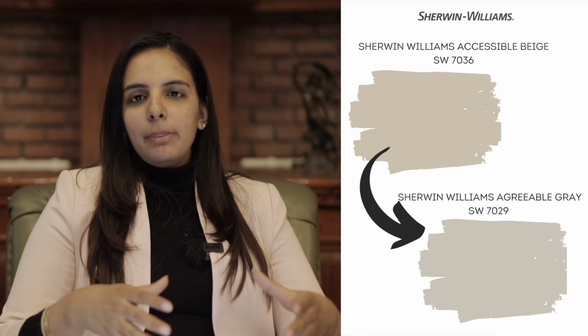Now lastly, an important aspect to consider is similar or equivalent paint colors. It's quite possible that you may not like Accessible Beige. Maybe you like something lighter or darker, or something with more depth to it, maybe more gray to it, maybe more beige to it. In that case, I would like to disclose my list of 4 other Sherwin Williams paint colors that can feel and look similar to Sherwin Williams Accessible Beige. The first paint color on my list is Agreeable Gray. Like I mentioned earlier, Accessible Beige and Agreeable Gray are true cousins.